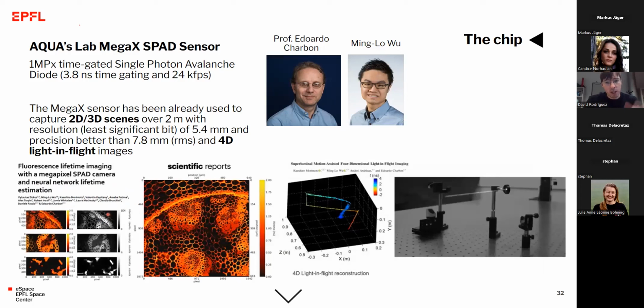And as I mentioned, without giving details, this has been used for multiple applications. One is the validation of the superluminal motion in the lab, the 4D light reconstruction in flight that you just saw, apart from many other applications more in the biological sense that I don't really understand.